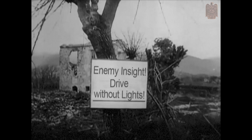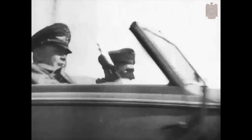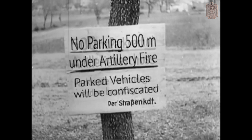This is Field Marshal Albert Kesselring meeting with General Richard Heydrich, the commander of the 1st Fallschirmjäger, or Paratrooper Division. It's interesting to see that this notice was issued by the so-called Straßenkommandant, or street commander.